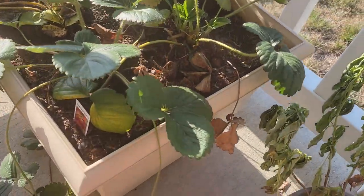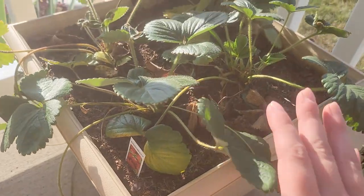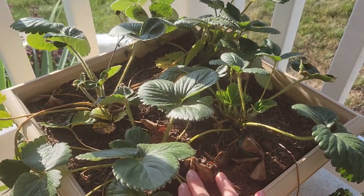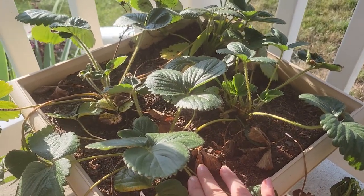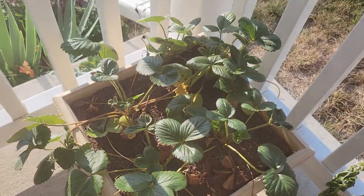Strawberries. It's definitely got a lot of shooters on it, which is great. I'm gonna transplant these into one of my garden beds, raised beds in the back. Hopefully they'll all grow back next year. It's doing pretty well.